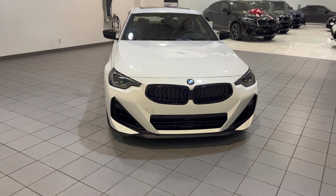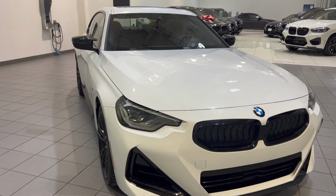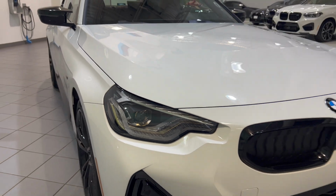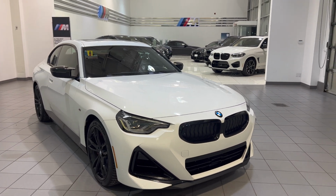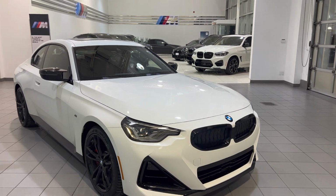But you have this new design of the M240 with the headlights. The only one in BMW's lineup that no longer has the twin halo setup, which has been on BMW since the 1990s of the E30. Basically, you have to go back all the way to the 2002 to find single headlights, and that's kind of where they got the inspiration for the front end.